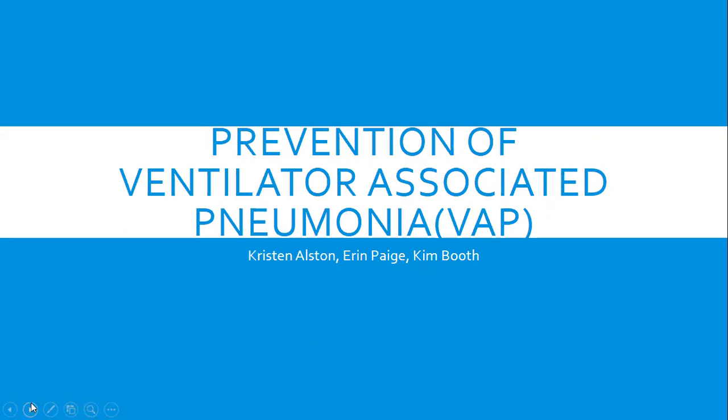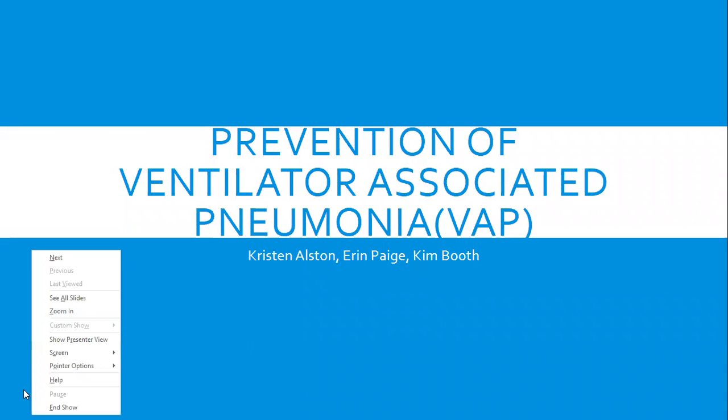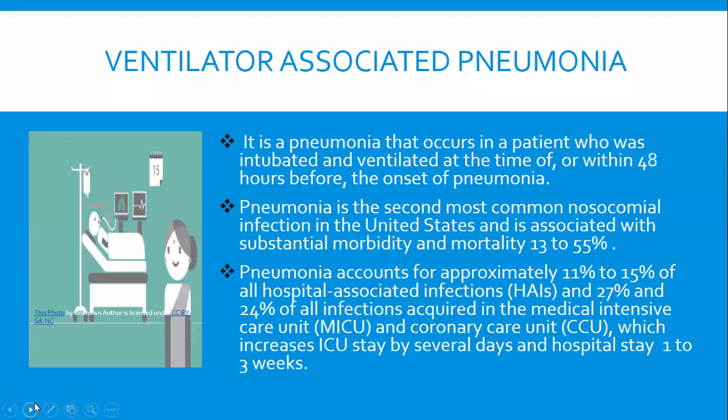I know some of you are asking, what is a ventilator? Well, a ventilator is a machine that helps a patient breathe when they stop breathing. A lot of people call it life support or the breathing machine, where you have a tube down your throat that helps the air get down into your lungs and helps you breathe.